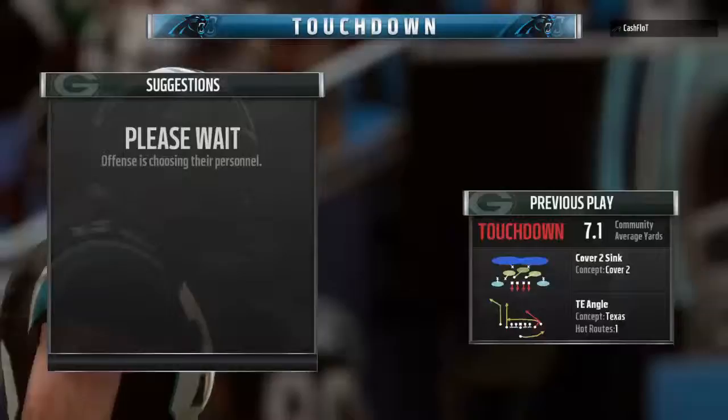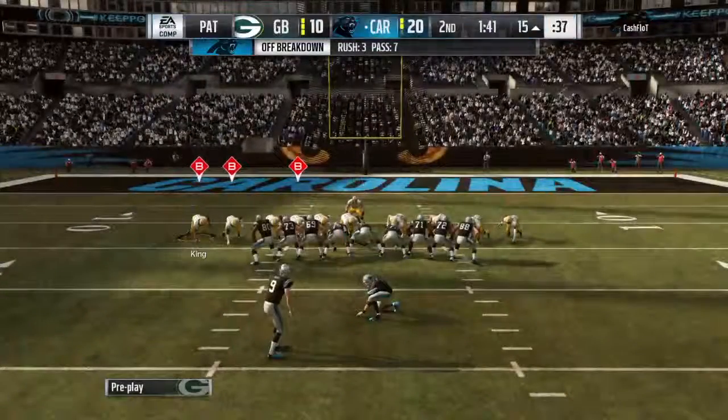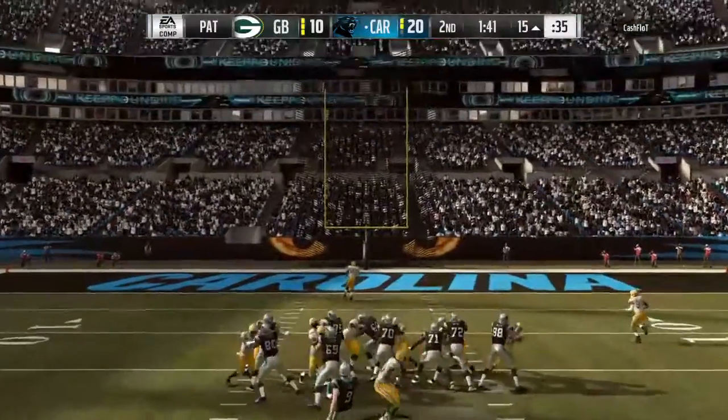Touchdown, Panthers. Olsen. Greg Olsen, a 2-yard touchdown grab. And the Panthers add on to their lead.